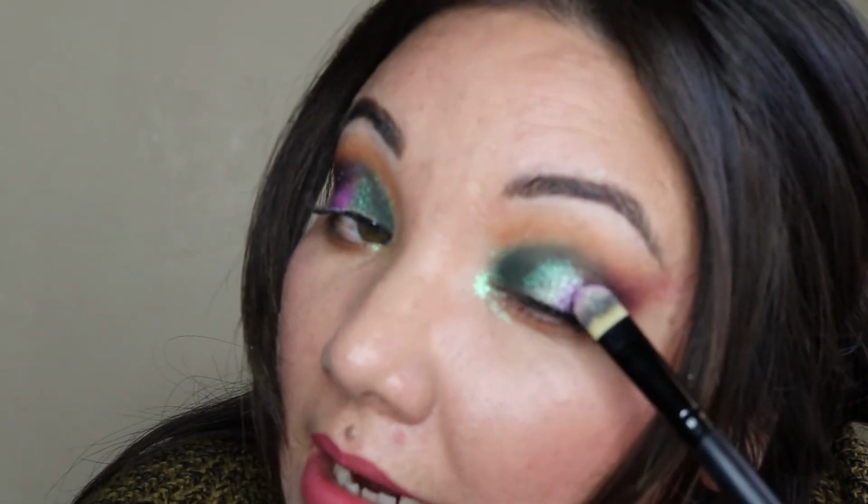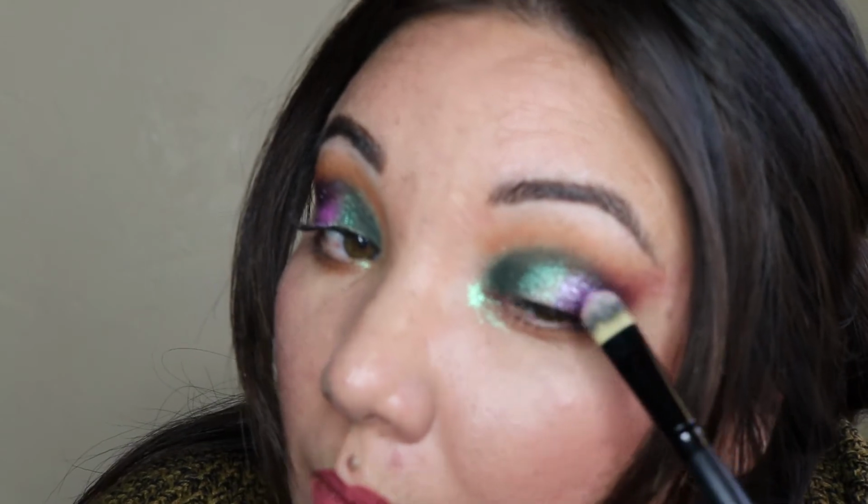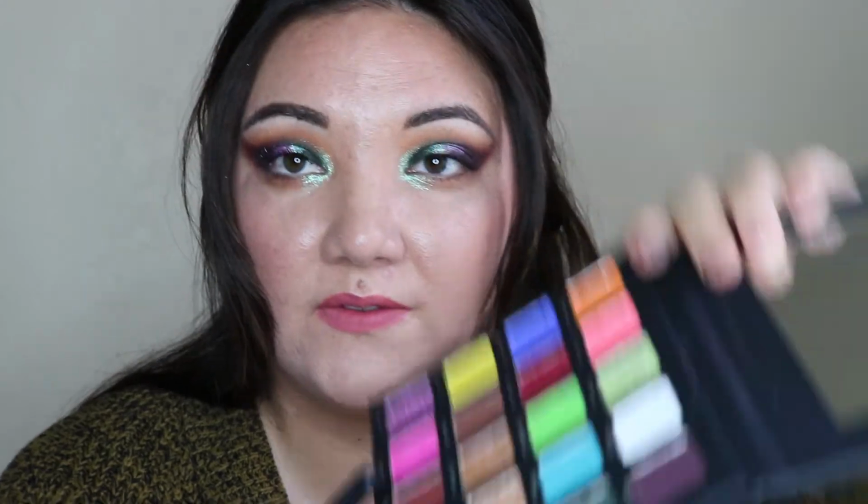This eye's like turning out way better. I feel like this eye is kind of like the experiment, and then it says like, now I know what I must do. Take some more of that purple just to kind of add back in there. I don't know what color we should use under the eye. I think under the eye we're actually going to go into Infinity, the red color.